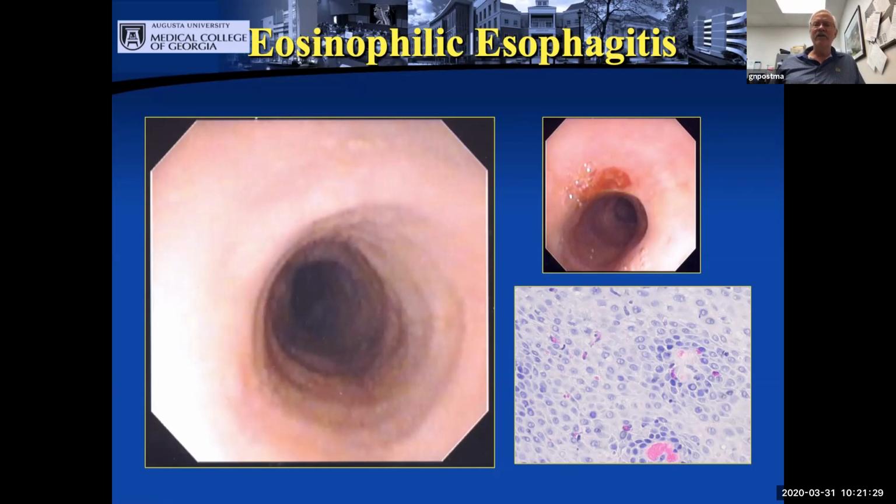But I noticed there was blood all over the place. It was a very easy TNE, and I backed out and I used the suction on a little area right here, and there was bleeding after I suctioned. And I had read something before about this in the peds population, so we did some biopsies: rip-roaring EOE. And once you know this exists, you'll be surprised how many people you see it in.